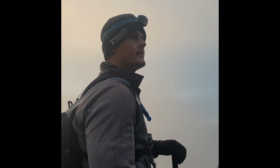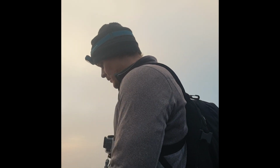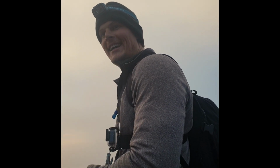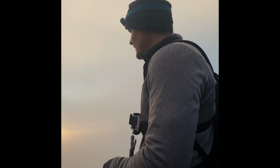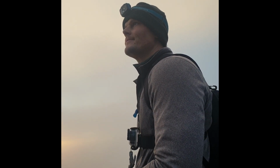And the last section is massive steps and rocks. Wouldn't recommend it for anyone who's not very fit, very agile. Not that we are. We're not fit, but we're young. So that kind of works in our favour. If you're older and you don't have experience climbing rocks, I probably wouldn't do this one. Bluff Knoll's probably your best bet.